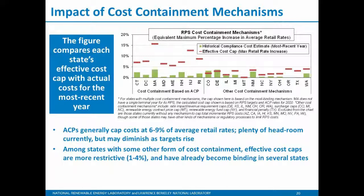One aspect of these policies that is often neglected in many of the political debates that have been going on recently about the cost of state RPS programs is that most of these policies have built-in off-ramps or cost containment mechanisms that are intended to prevent the costs and the rate impacts from rising to unacceptable levels. These cost containment mechanisms come in many different shapes and sizes, which I won't get into here. But what we've done is to take those varied mechanisms and translate them into the equivalent maximum possible increase in average retail rates at the peak RPS target in each state. So basically a worst case scenario rate impact. And that's what the horizontal red bars in the figure represent.